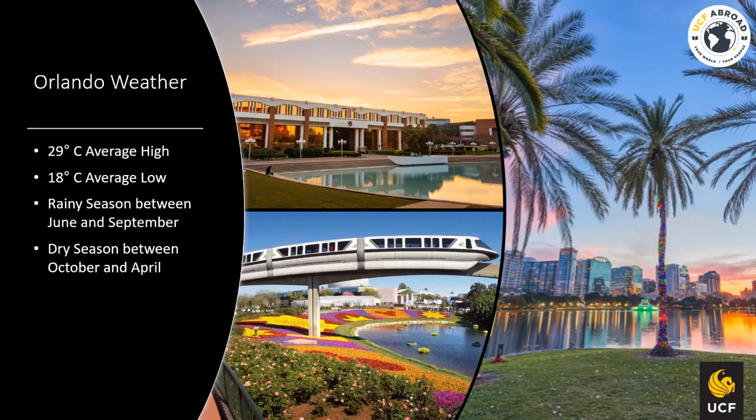The first picture in the top left is actually at UCF at Millikan Hall. The one right below that is at Epcot at Walt Disney World. And the one to the right of that is at Lake Eola during Christmas time. And Florida will probably be one of the only places you'll see Christmas lights around palm trees.